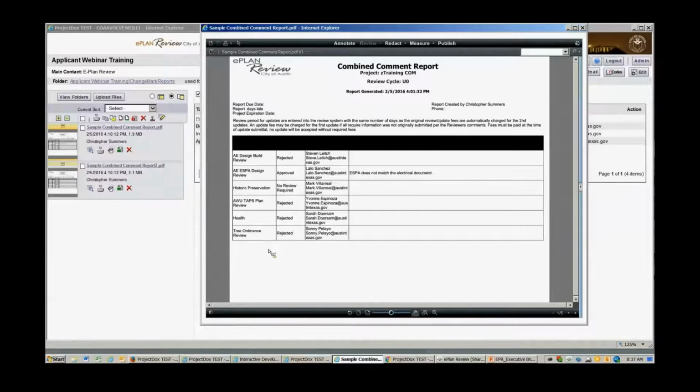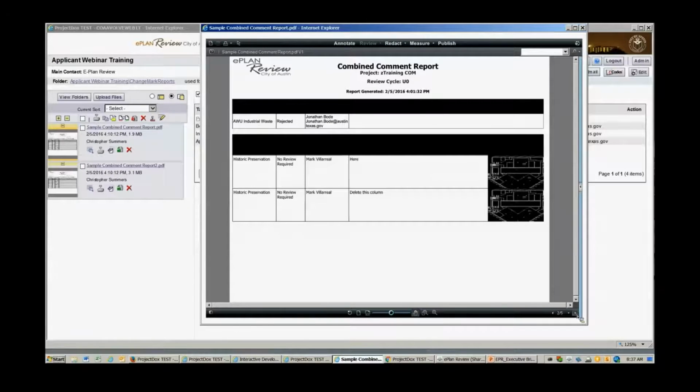And it shows you the project name, what cycle we're in, when this report was generated, who created it, and then what the project due dates are and all that kind of stuff. And it shows you which review group made the comment. It shows you that they rejected it, who that was, what their email is, and then what their comment is. Again, this is test data, so there are not a lot of comments here. But I can see down here in the bottom that there's 5 pages worth of this report. So let me just click on the next page button and see what the next one is. Again, here's the rest of those comments, and then it moves down into the actual change marks itself.